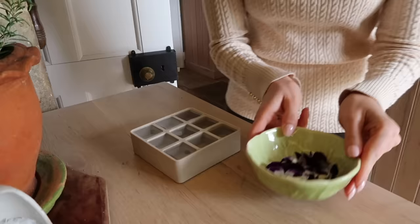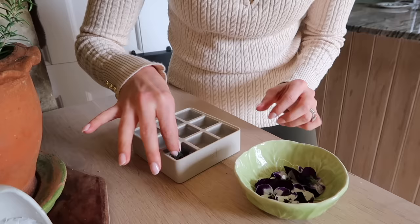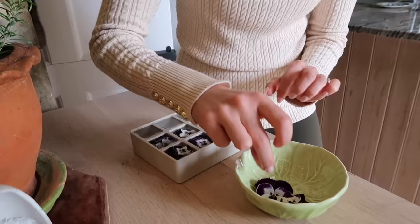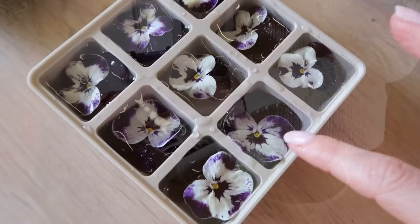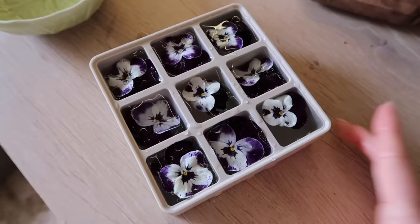Now, I don't know if they're going to float or not. Obviously, I don't want the flower to be completely hidden away in the ice cube. I guess they are probably... yeah, they are going to float, so I'm going to do them this way round. So actually, the bigger ones worked a bit better because where the petals are so big, it kind of wedges the flower down a little bit. But anyway, I'm going to pop these in the freezer for a few hours and we'll see how they turn out.